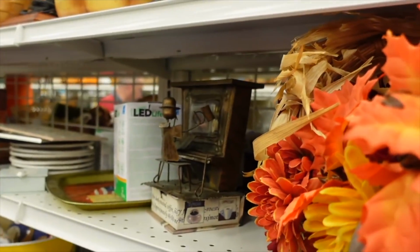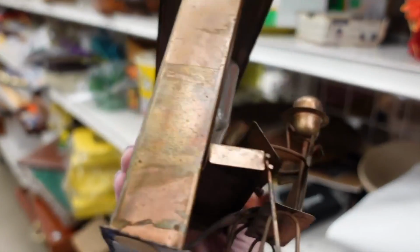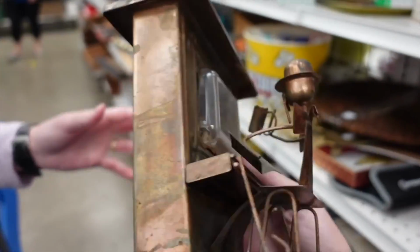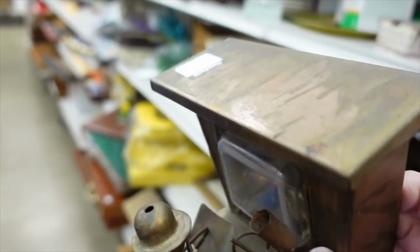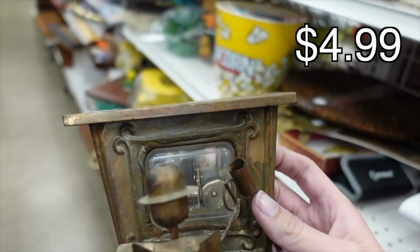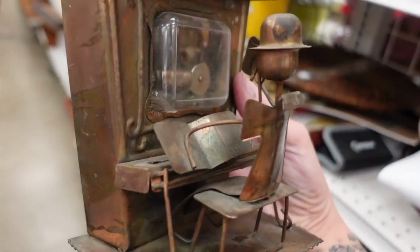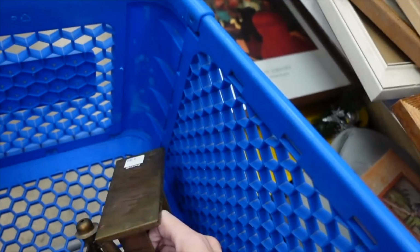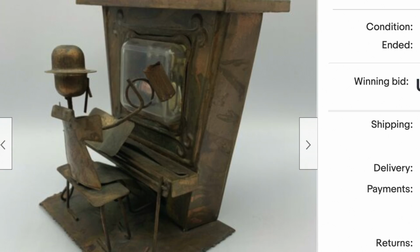Now this was really exciting, and I don't usually get excited about these things, but I've come across the carousel and the tennis player, but I've never seen an upright piano before. I think these are mostly made in Japan, not really sure about that, but it was $4.99. I've never seen an upright piano. It was just really cool, and it worked. So I decided to stick that in my cart. I know a lot of my viewers actually collect these. They've chimed in before when I've picked them up or when I've left them behind, so that got a spot right there in my cart.